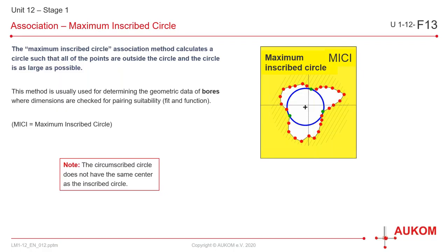You're getting different circles. So Marian, it looks like this association method might be used for possibly a functional type check, a slip fit, possibly, looks like. Exactly, you got it. So for checking assemblability, if you've got the pin and the bore and you want to make sure they fit, you want to have the appropriate association method. So the pin will get the minimum circumscribed and the bore the maximally inscribed element.